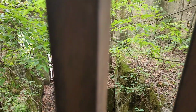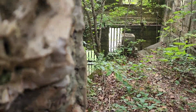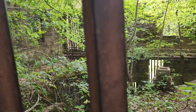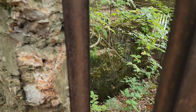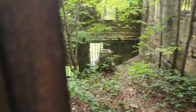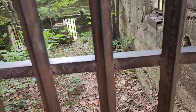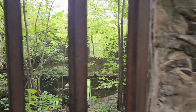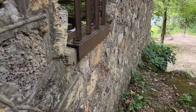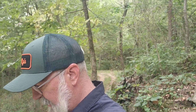One can only imagine. And then I think there's a cave that goes straight in under here. And that was the air that everybody was to breathe and get them nice and healthy. Here's where a door was. All right, cool. Let's go and check out the spring.